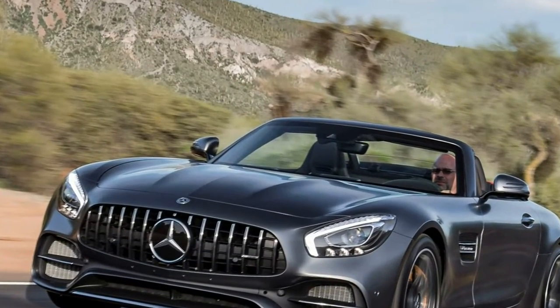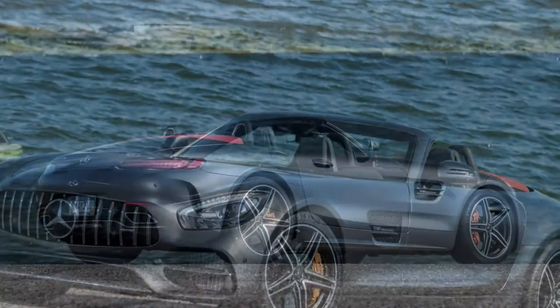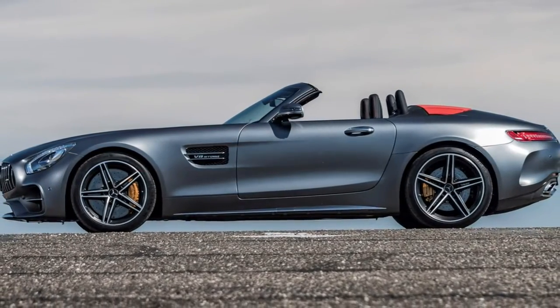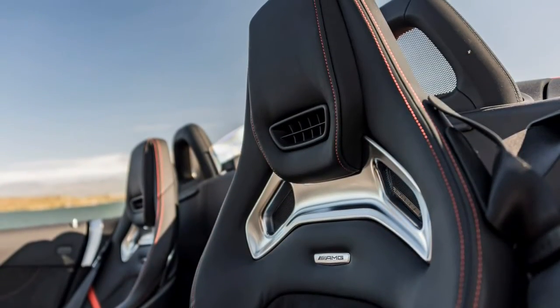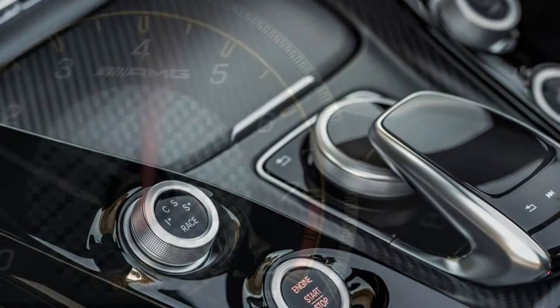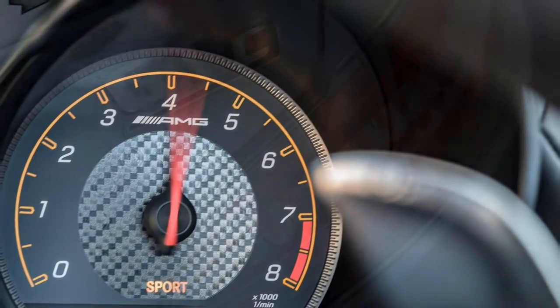Performance isn't exactly scarce, either, as even this entry-level model has 476 horsepower and goes from 0 to 62 miles per hour in 4.0 seconds. However, if it's performance you want, the GTC is probably worth the extra expense. Not only does its version of the engine create a shocking 557 horsepower and sprint from 0 to 62 miles per hour in 3.7 seconds, the C borrows numerous components from the Mercedes-AMG GT R, which currently tops the coupe range.